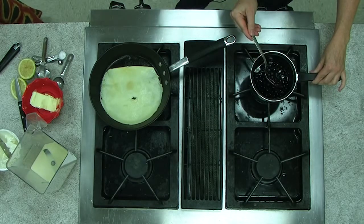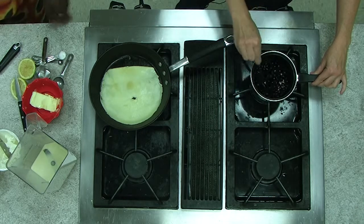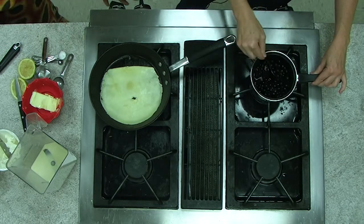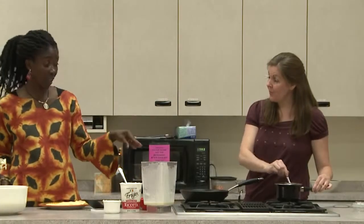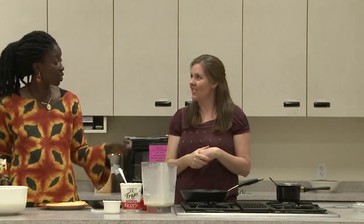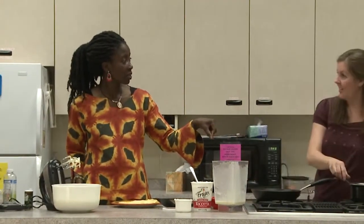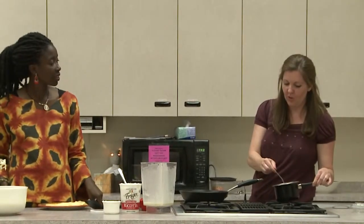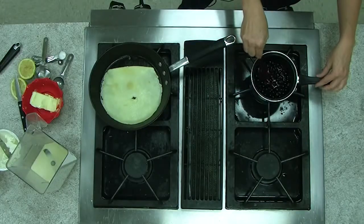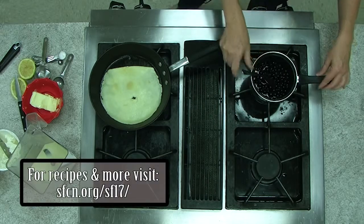So our blueberries are getting nice and saucy. I don't know if you can see that. They're getting juicy as they continue to cook down, and it'll thicken into a sauce. They'll cook down depending on how long you leave them. I'm going to put a nice sauce on top. It depends. If you like whole blueberries, do it whole. If you want them a little more mushy and sauce-like, cook them down more. For my kids, I cook them down a little more, and they don't really know what they're eating.